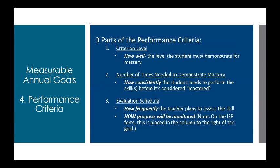Okay, part 4 is the performance criteria. This is where we see in IEPs where goals are missing one of these pieces. So there are 3 parts of the performance criteria: the criterion level, the number of times needed to demonstrate mastery, and the evaluation schedule. The criterion level is the functional performance level the student must demonstrate for mastery.